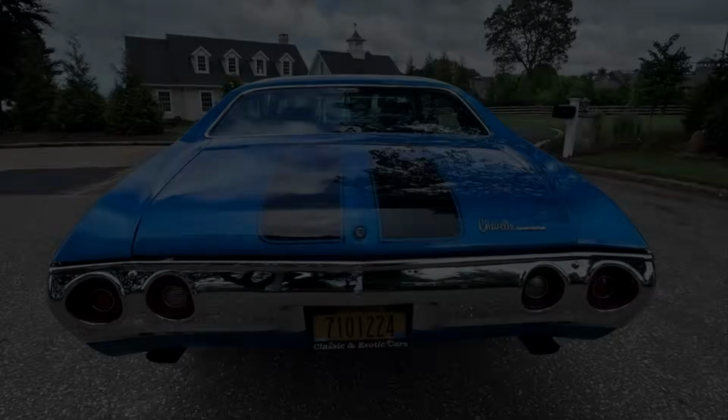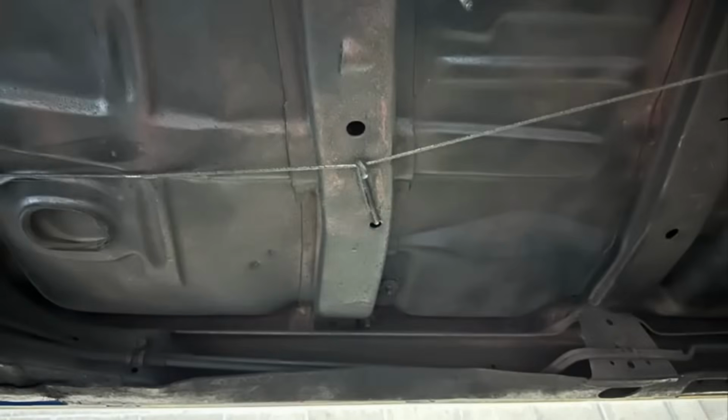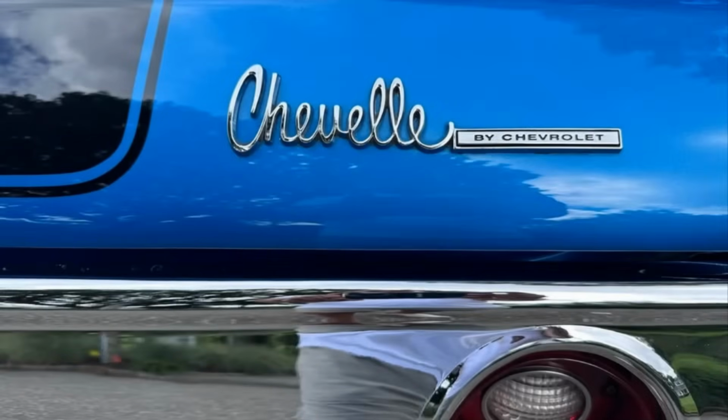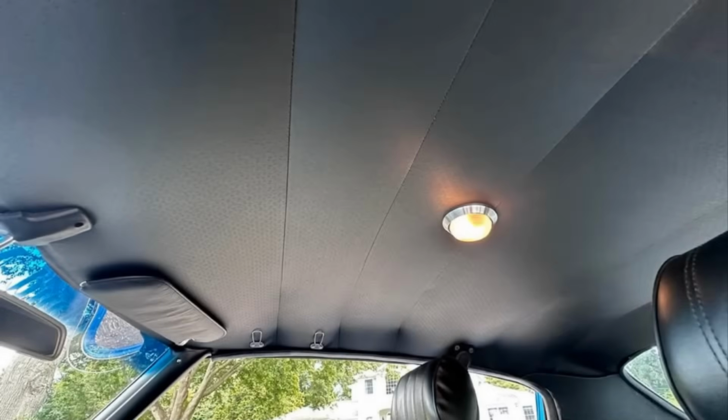Powering the car is a rebuilt 400 cubic inch stroker engine that's been tuned to deliver an estimated 450 horsepower. Paired with a rebuilt 350 automatic transmission, the drivetrain offers strong acceleration and smooth shifting, making this Malibu as fun to drive as it is to admire. The engine bay reflects the quality of the build and features various performance upgrades that enhance both reliability and output. According to the seller, the car runs mint and is described as being completely road-ready.